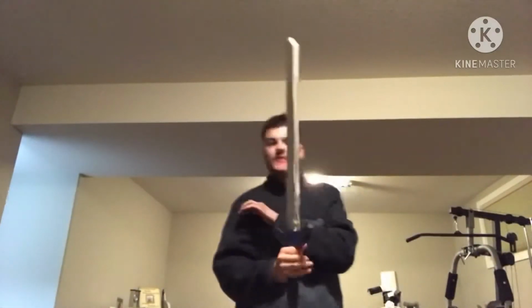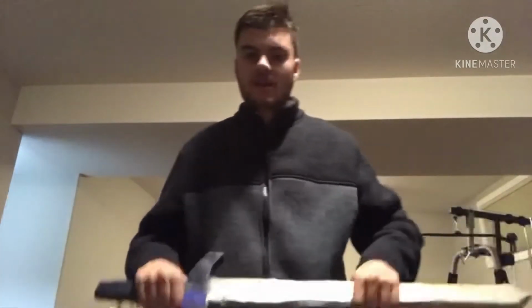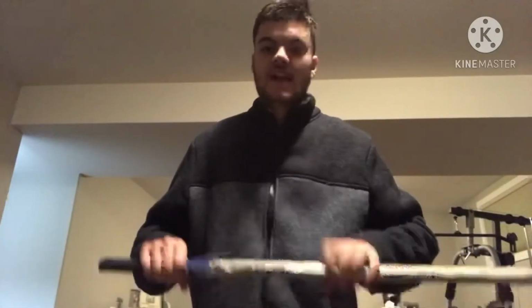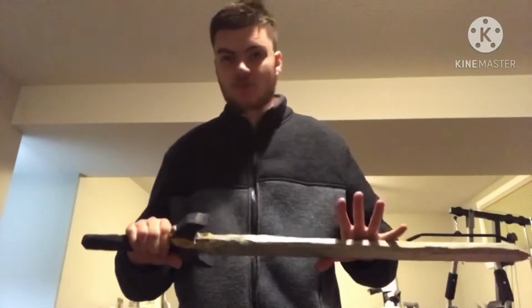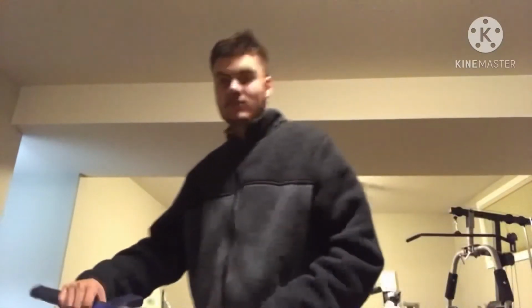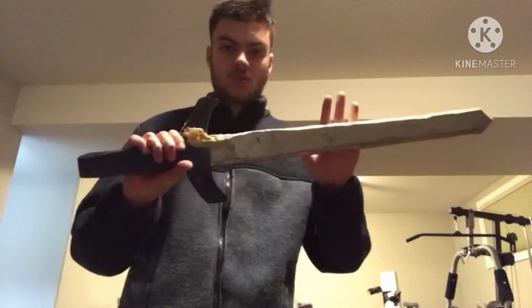And make sure, if you are practicing with swords, I suggest you use a toy sword. And if you don't have a toy sword, you can always get one from a store or online or whatever you need to do. But anyways, this has been the sword.